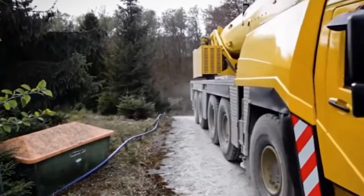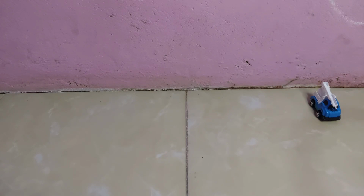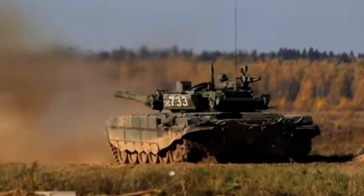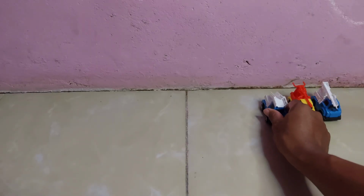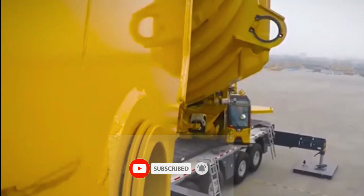Maneuverable and to move without difficulty on any type of terrain. It is 49 feet or 15 meters. It can reach a maximum height and can reach a maximum speed of 56 miles or 90 kilometers per hour.